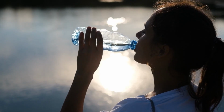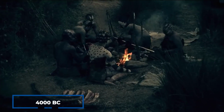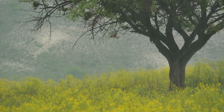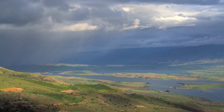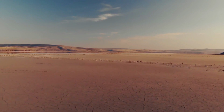Human consumption of fresh water has accelerated the lake's shrinking, but it began long before, around 4000 BC, with climate change causing a significant decrease in monsoon occurrences and water discharge into the lake. Within a few hundred years, the largest lake on Earth nearly vanished, leaving a profound impact on the region.